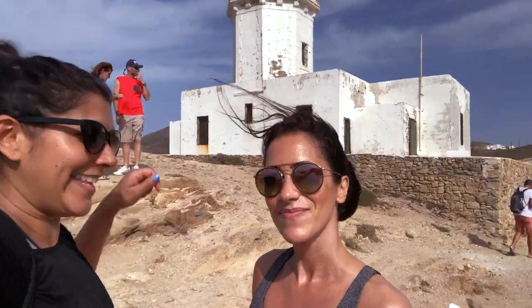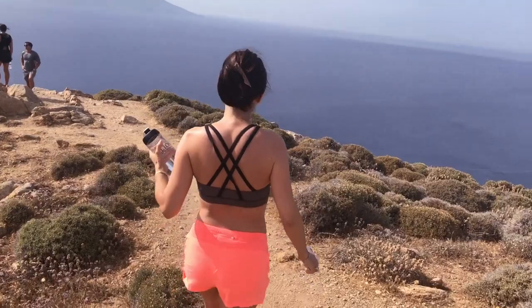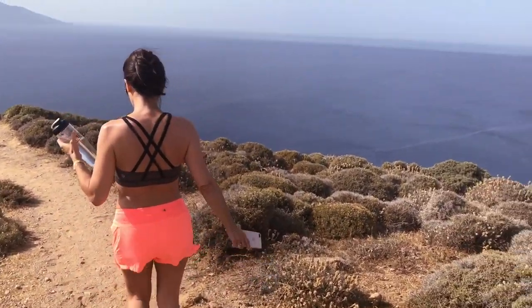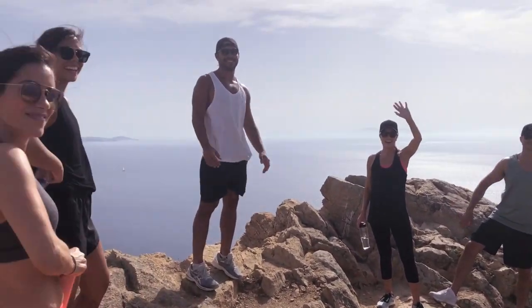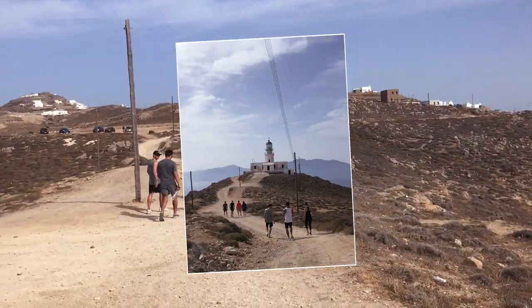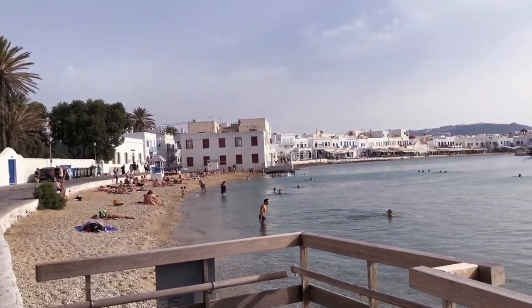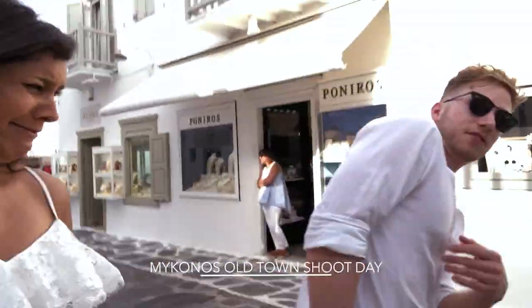We made it! Yay! There's the lighthouse. Charlie's arrived now, which is lovely. And we are... Oh, Jesus, that was the biggest bee I've ever seen in my life.